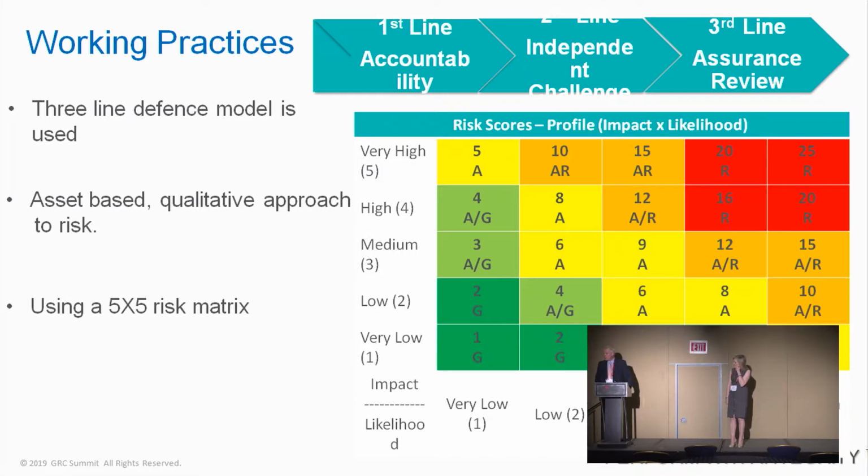What we've found. I have a question. Go for it. Since you started with a lot of controls without any resource perspective, if the level of maturity was really basic, why did you decide to go to 5 by 5 and not 3 by 3?